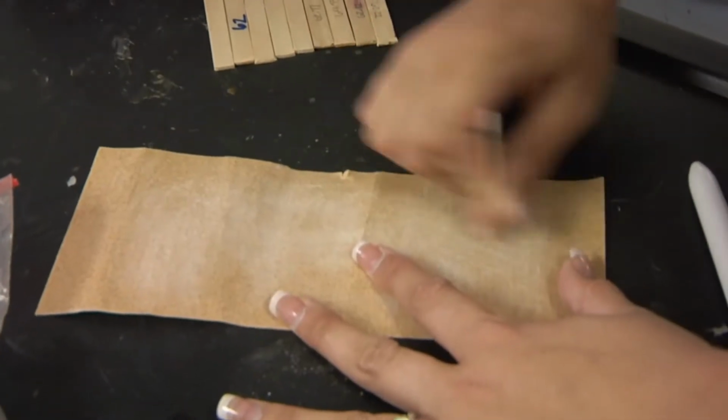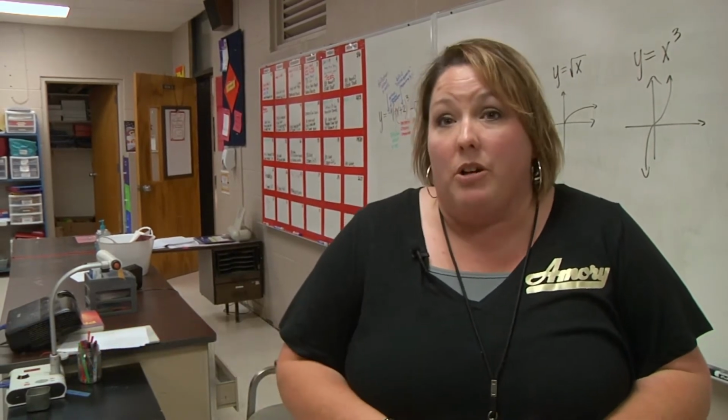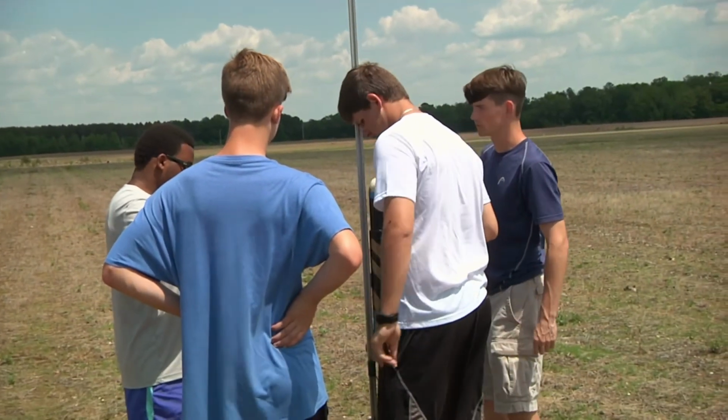My favorite part probably is just seeing them get excited and not have one person that does it, but they work as a team together, and seeing the teamwork that evolves from these kids that we've watched grow. It doesn't matter if it's being orderly, if it's engineering, or if it's just being able to keep a tight schedule. Everybody has their own speciality and everybody can help one way or another. It's definitely a team effort.